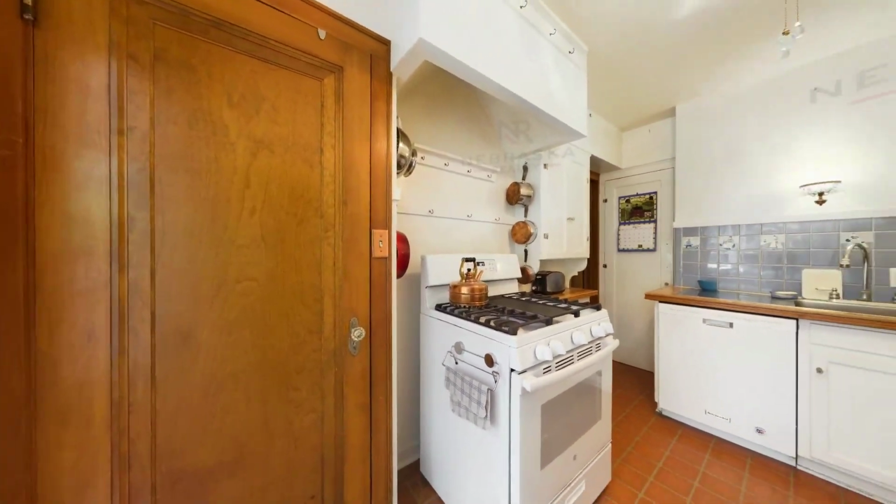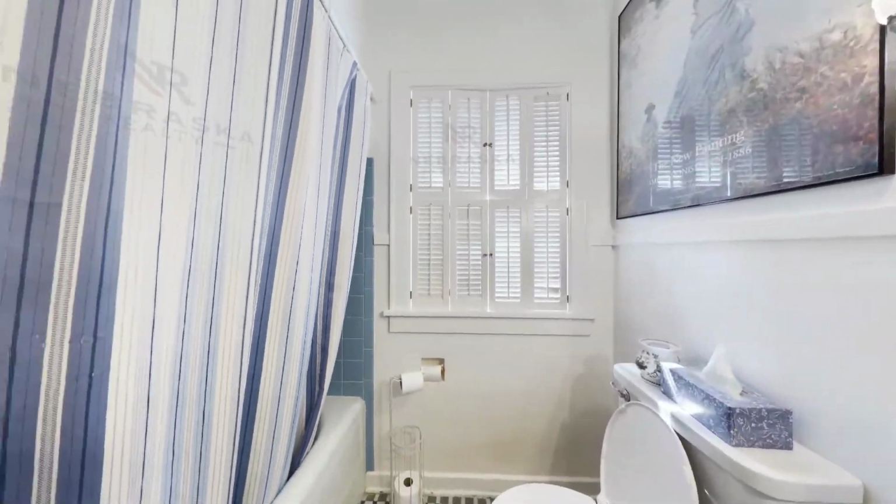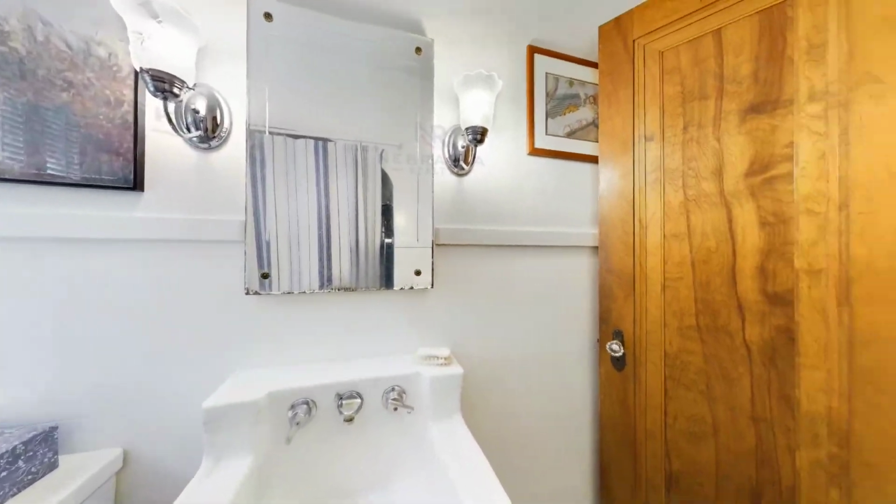An attached garage off 27th Street offers quick and reliable winter access. This home is your dream come true. While it needs some TLC, it's well worth the effort.